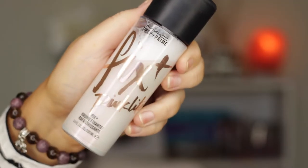It's the same as Fix Plus. You can use it for anything, but it just has that luminous, glowy pigment to it, just to give your skin a little bit more of a glow, which, who does not want to glow? I know I do. I wanted to mention this foundation.